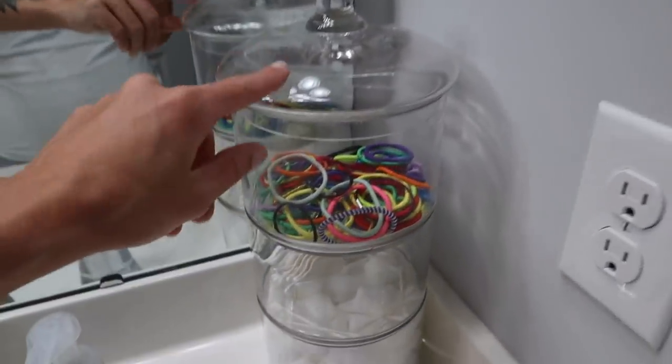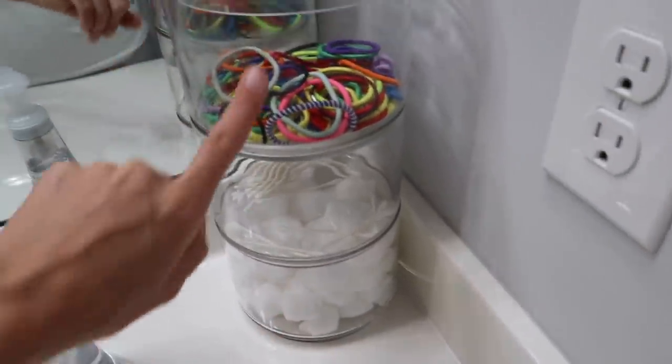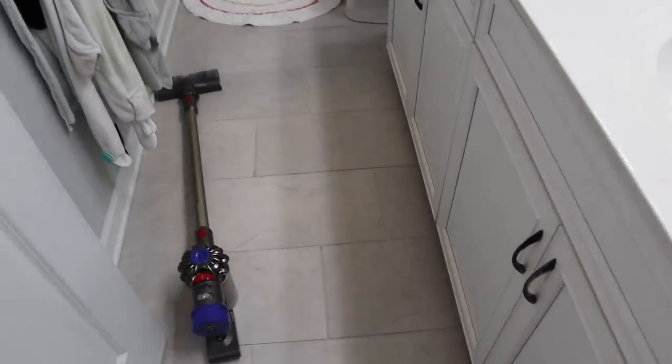And then I always get questions about this canister, this three-tier canister. We have their ponytails, Q-tips, and cotton balls in here. You can find this on Amazon. I'll try to link that down below. But I just wanted to show you guys the new stuff that I got for their bathroom. And now I'm going to vacuum their floor and be mopping as well.